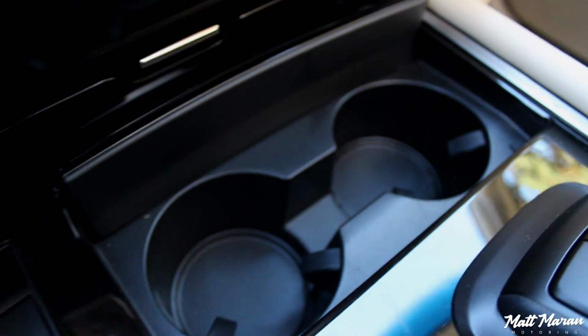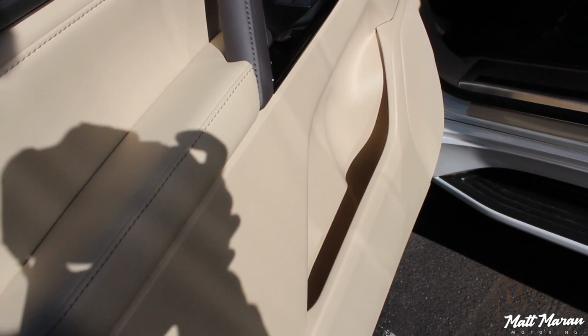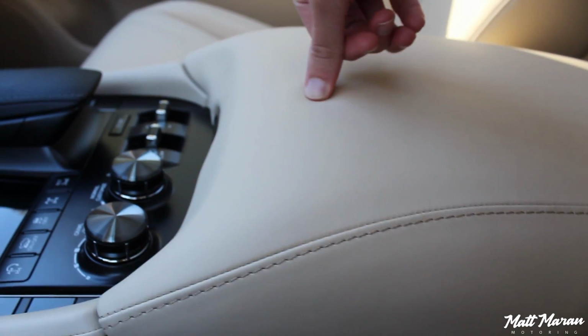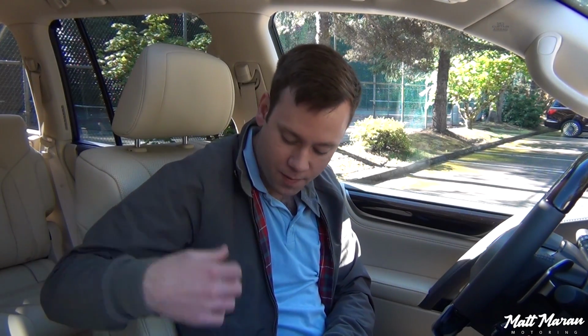Coming down, you have another little cover that nicely conceals your cup holders, which are a pretty good size. And then coming back over to the doors here on the left-hand side, you see a nice large map pocket with a bottle holder, which is great to see. And coming back over to the center here, you'll see this center armrest, which does have very nice leather on it, but it's not super soft or padded, just a little bit of padding there, but still pretty nice.